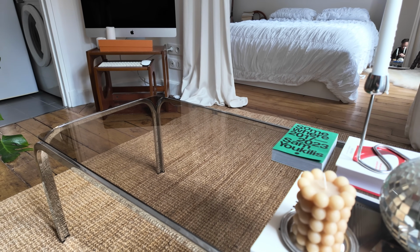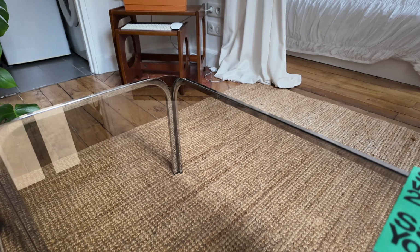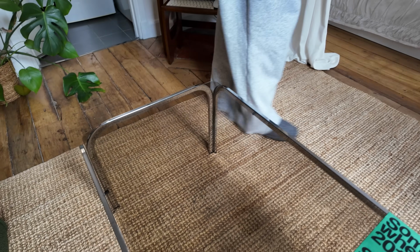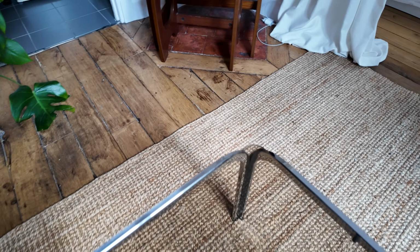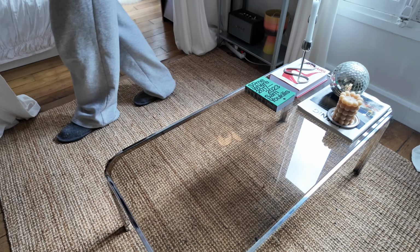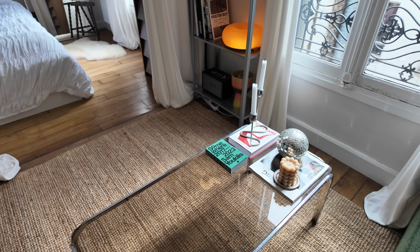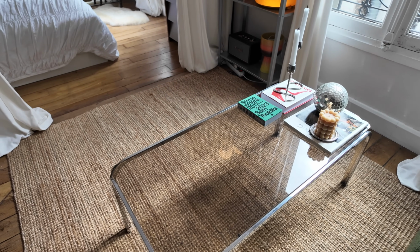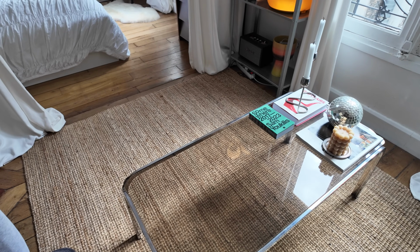I really like it. I like the brown aspect of the glass. There's a little tint to it. Yeah, exactly. I like having glass furniture like this because it's practical. You have a space where you can put stuff, but it doesn't take away from the space, because you can just see through it and it looks more open.